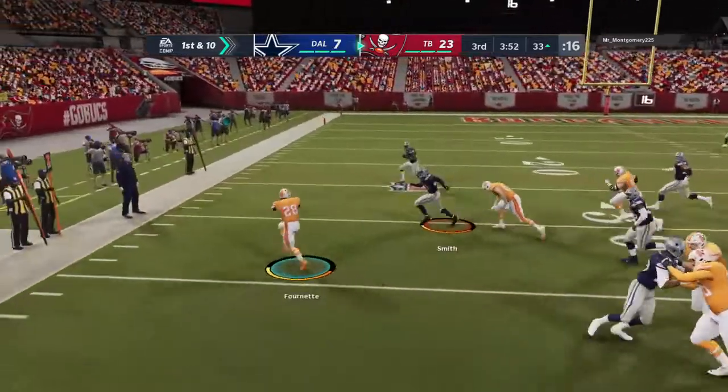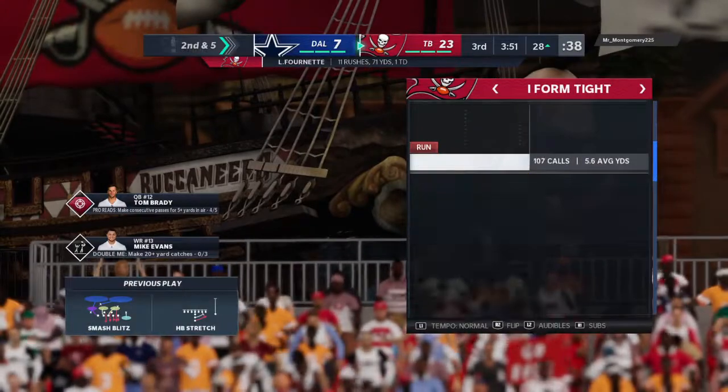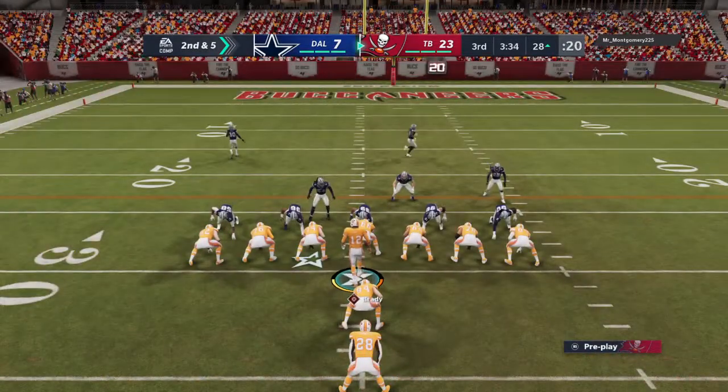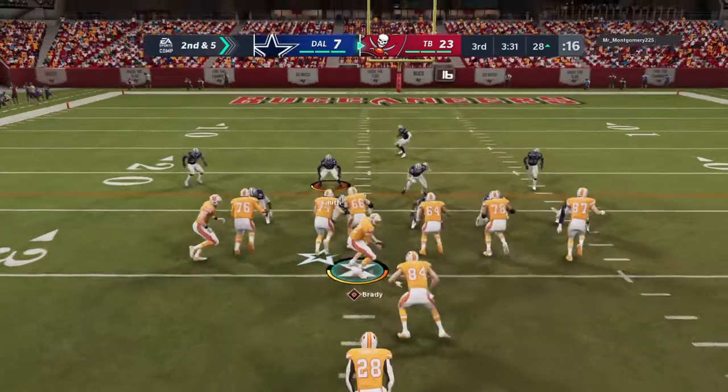Fournette. And he is out of bounds inside the 30. The handoff. 5 yards is the tally on first down. That brings up second and 5.